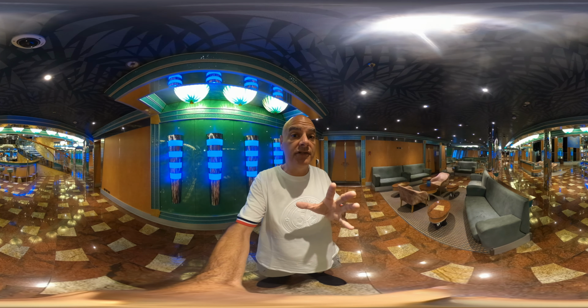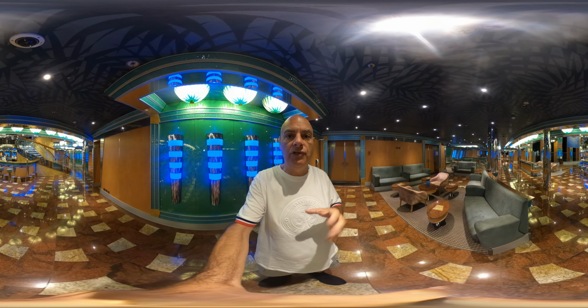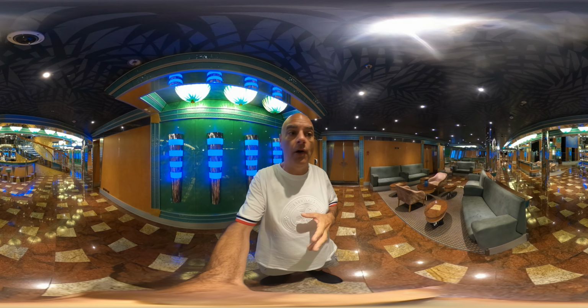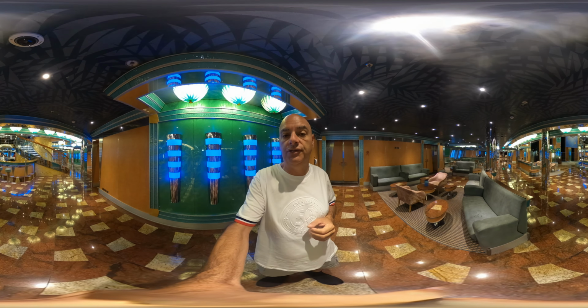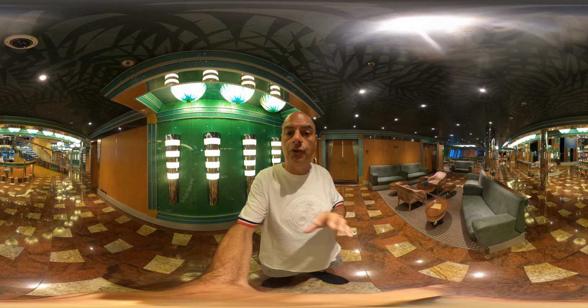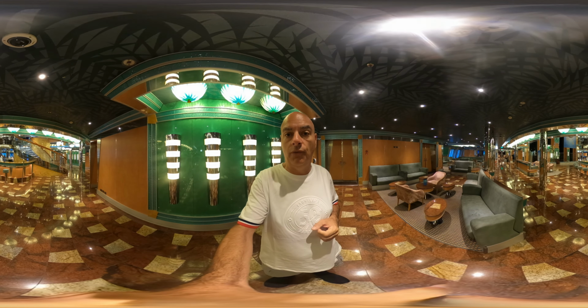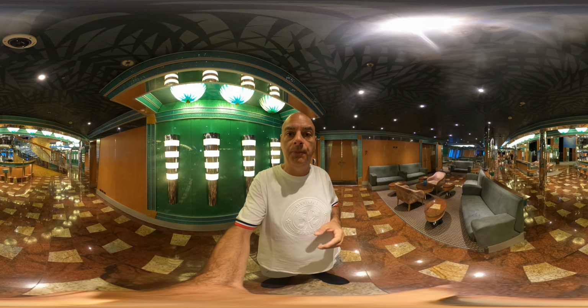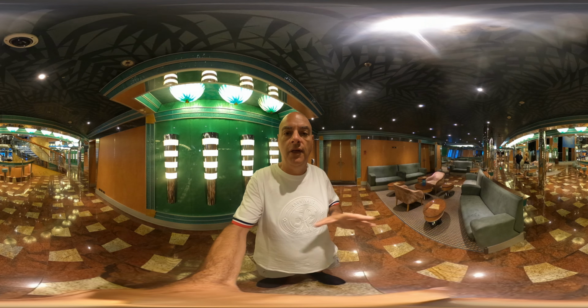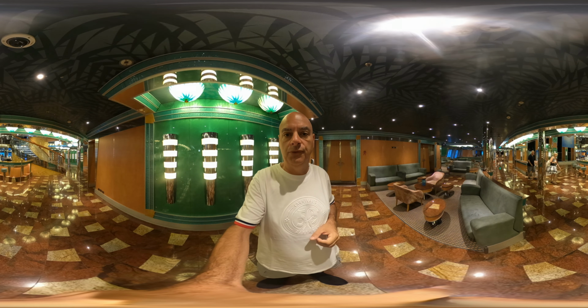Now, it is a 360 tour, as I said, so that means if you're wearing Oculus goggles or virtual reality goggles, put them on now and you can look all around 360 degrees. Also, if you're using a cell phone, you can simply move your cell phone around physically and you'll be able to look all around as well. Or if you're watching on a computer, just use your mouse to drag the image around and you'll be able to see all around completely in panoramic views.